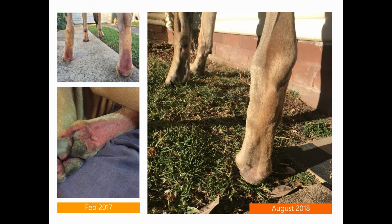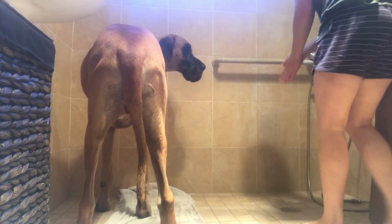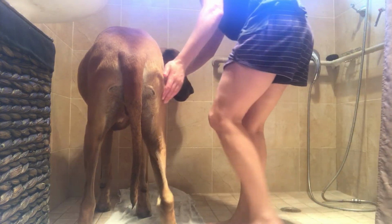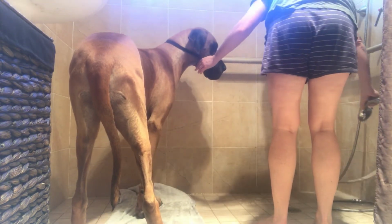Okay. All right. So number one, let's go and have a look at one of the easiest things you can do with a skin issue dog. Welcome to the shower, Gavin. Well, Gavin's just come back from his morning walk. That means he's been exposed to contact allergens out there. Peak pollen season. Pollens are in the air, pollens are on the grass.